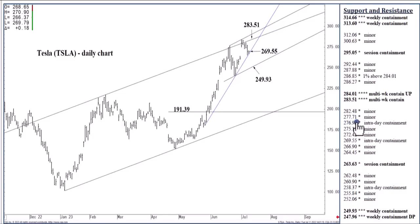If we push above 276.93, 283.51 is in reach today, part of a range up to 284.01 that once again can contain buying not only into August trade, but possibly into the fourth quarter, the next couple of months, as we could ease back into the lower 190s over the next several months. Once again, it would be a settlement below 249.93 and 247.96 on the weekly chart that would clearly indicate the low 190s within 3 to 5 weeks. But if you're more of a 1 to 2 week swing trader, we're right in the middle of our two big points, the 283.51 level and the 249.93 area.